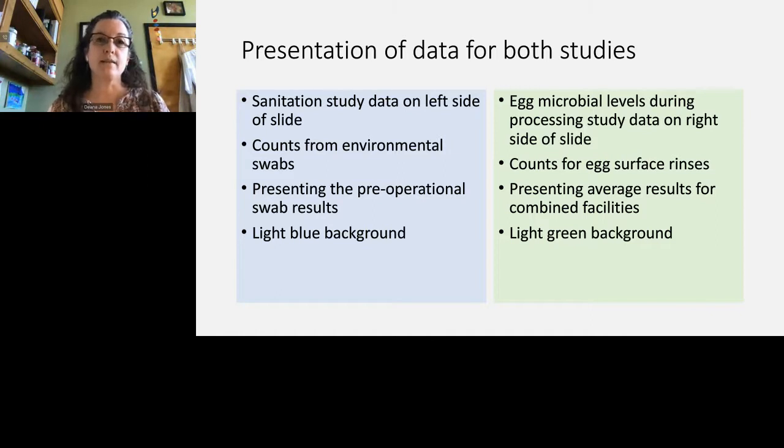So when we look at data slides, everything on the left is going to be from the sanitation study, and all of that data will be in the blue boxes. And then all the data from the shell surface study where we went in and grabbed the eggs off the processing line is going to be on the right side of the slide, and it's going to be within a green colored box. And these are the average results that were found across the study.